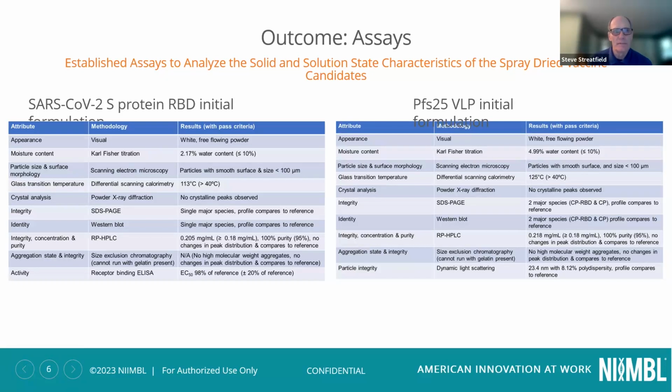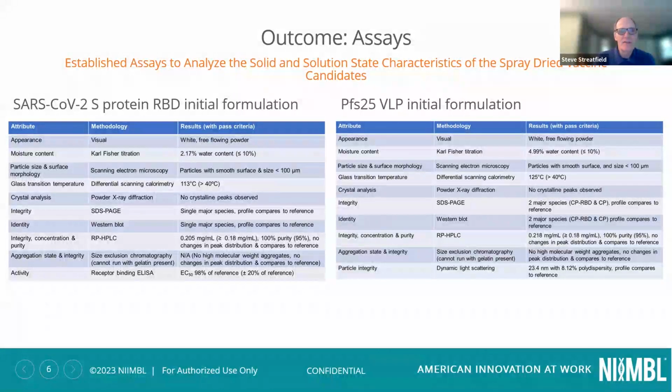So we took several different assays to look at the vaccine candidates. So we established assays to analyze both solid and solution state characteristics of these spray-dried vaccine candidates. So both looking at the dry powder characteristics, such as appearance, moisture content, particle size, surface morphology, and then also the reconstituted in the liquid state, looking at the integrity, identity, concentration, purity, aggregation state, and activity of these vaccine candidates.